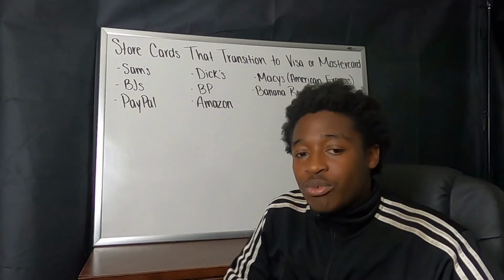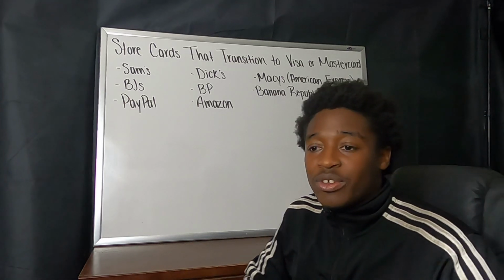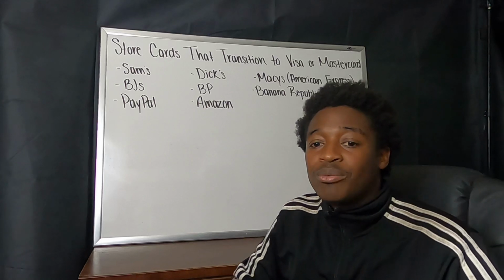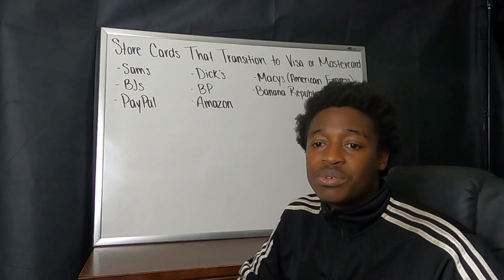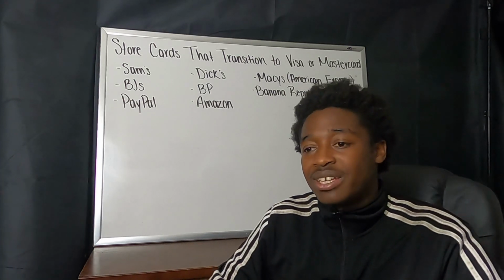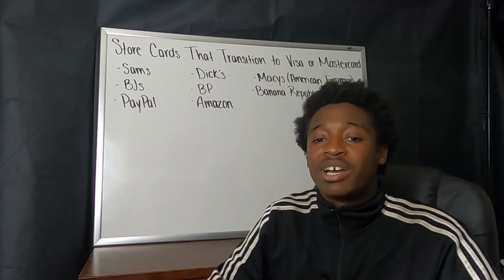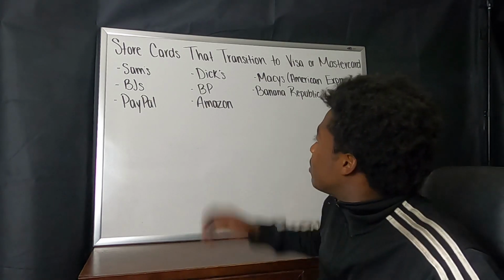BP has a great offer currently where they're actually giving 30 cents back per gallon for your first month with having the card. So with gas here being $1.85 a gallon, that brings you down to $1.55 a gallon, which is just something that you can't beat.